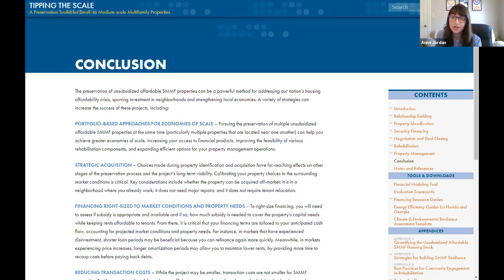Since we know that calibrating these choices to surrounding market conditions is critical, we provide some information about that and recommend some key considerations around property acquisition for SMMF preservation, including if the property can be acquired off-market, if it's in a neighborhood where you already work or have deep relationships, if the property does not need major repairs, and if it does not require tenant relocation.